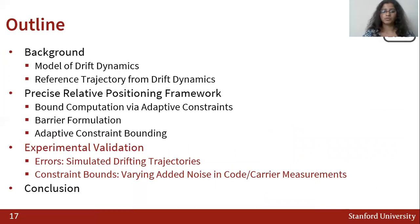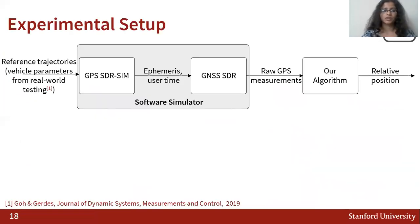Finally, let's talk about results on the simulated drifting trajectories. Here is our experimental setup where we start with the reference trajectories from both the leader and the follower. The vehicle parameters used for creating these reference trajectories are extracted from real-world drifting of a single autonomous car.